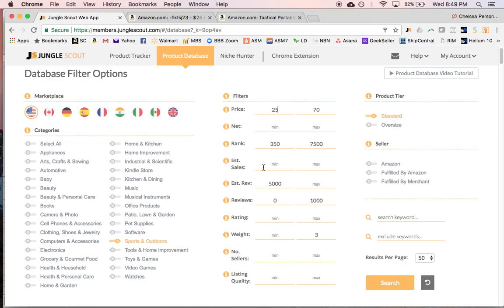Basic rank on pretty much any of these competitive categories would be a minimum of 350 BSR, bestseller rank, to a maximum of 7,500. In this case, minimum means the highest rank. So number one is the bestseller in that entire category, okay? So in sports and outdoors, we're going to find products that rank from 350 to 7,500. And what that pretty much tells us is we want something that's not too competitive.